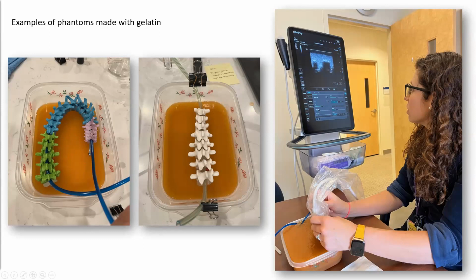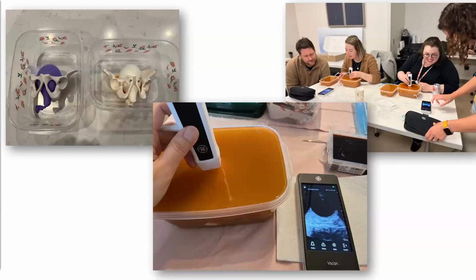And here's one of my colleagues scanning the spine model, with the spinous processes you can see on the ultrasound. And then the other model I recently made is just a bladder model. These were very full bladders. I should have made one maybe a little bit more depressed. But you can see that I just laid them in the Tupperware. I poured the mold over. You can see how the surface looks pretty smooth, and that's an ultrasound scan. And we used it for one of our teaching sessions with the fellows.